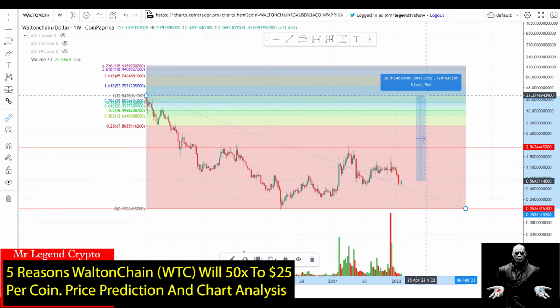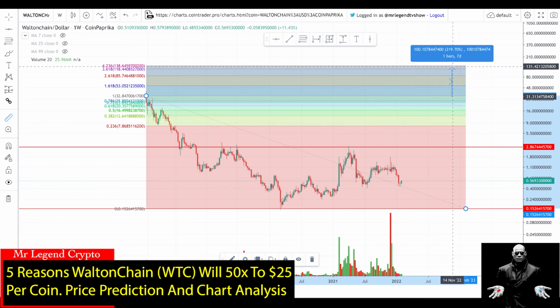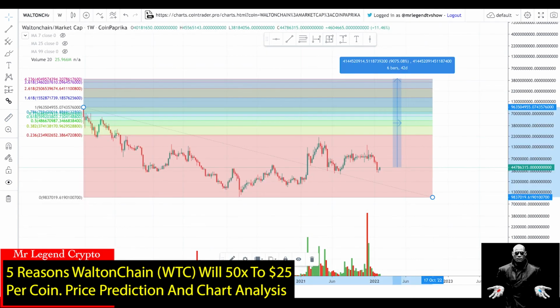And once it goes back to $30, guys, I'm going to be cashing out, because I'm already up over 5,000%. The profit that I'll be leaving on the table from that $30 to the full Fibonacci extension will probably be less than 300%, and I'm fine with that. I'm fine with leaving that amount of money on the table.